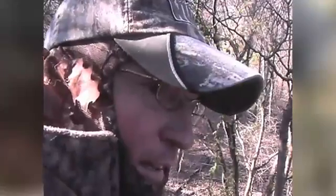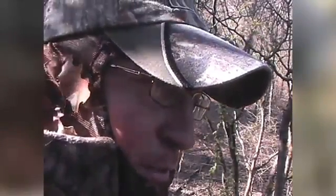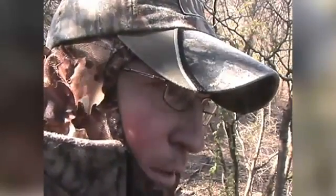Well, folks, I had that small buck come in, little 6-pointer. It's about as big as the first deer I ever took was, so I wasn't interested in taking him. Then I had these other doe come in, doe and a low button buck.